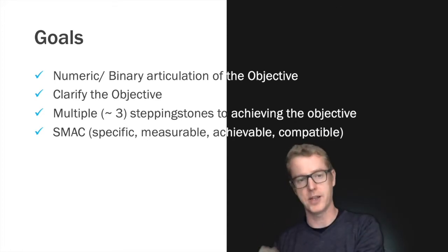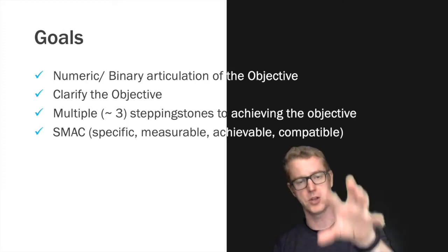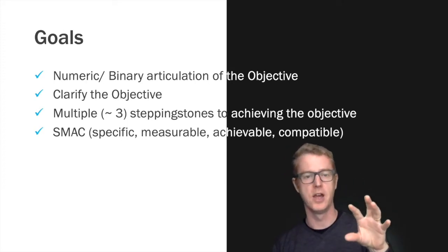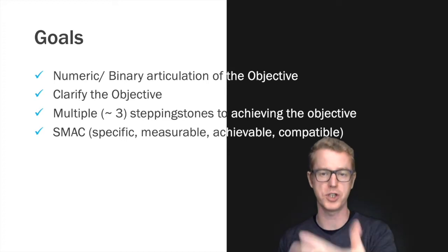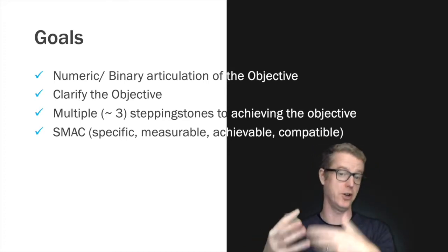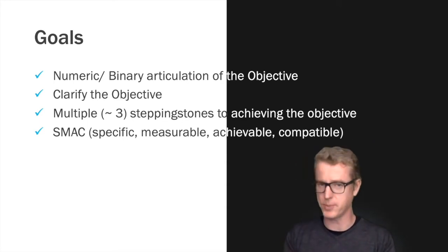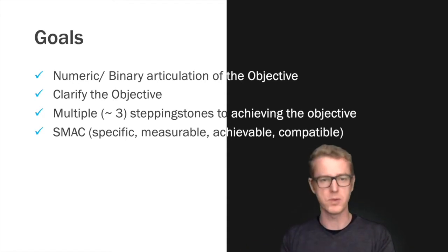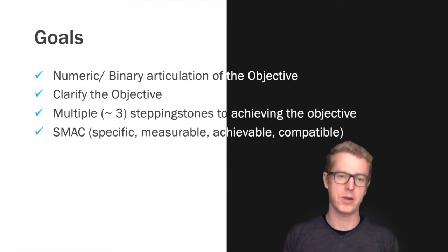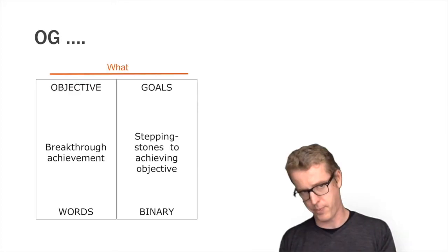Goals should clarify the objective, so the O and G come together. They also come together in the sense that they should be stepping stones to achieve the objective. In a broad sense, the goals should add up to the objective. And I say multiple, about 3, it doesn't have to be, but 3 is comfortable. And then it should be SMAC, which stands for specific, measurable, achievable, and compatible.